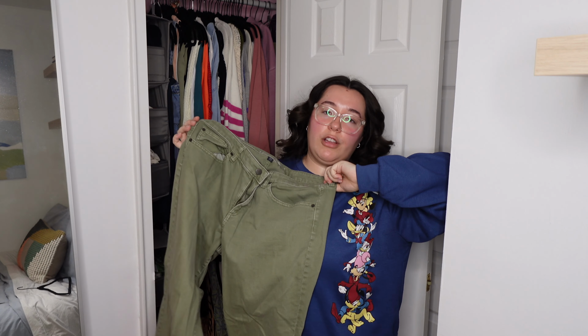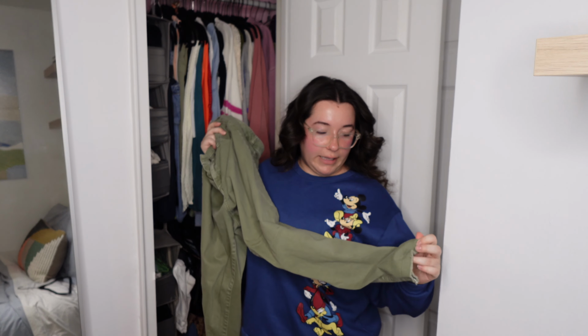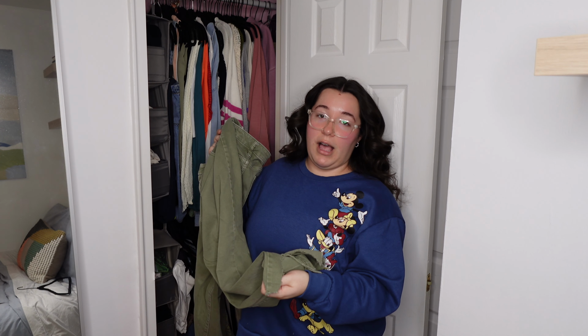Same thing with these green pants. These are mid-rise boyfriend crop, so they're a little tight around the ankles, so I tried to put a little bit of a slit, and they ended up ripping and going too high, so now I just don't wear them at all. But most of my pants I do like to buy secondhand, so I could just try going back to Goodwill and see what pants I can find to replace those.